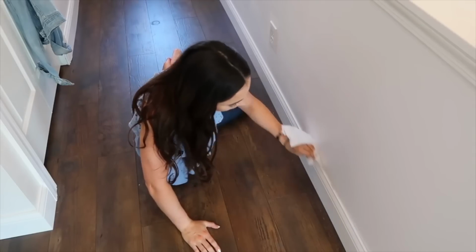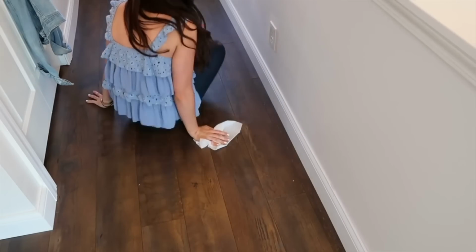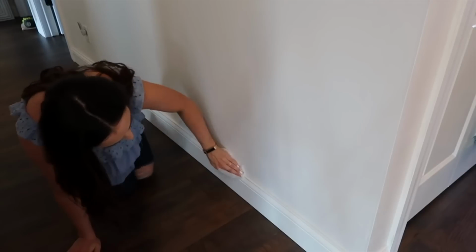I'm wiping down the baseboards next, and I do this right before floors. I know I said washing bedding is the worst, but wiping down baseboards is totally the worst because there's no easy way to do this. You have to get on the floor, and it is such a process.